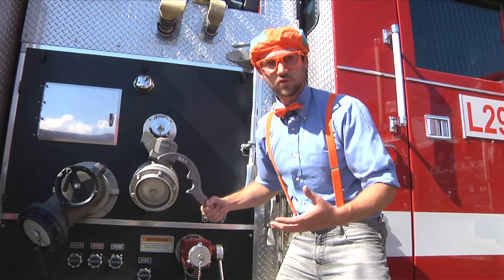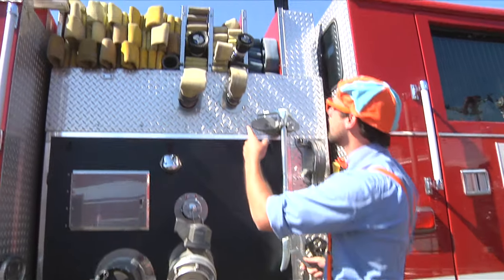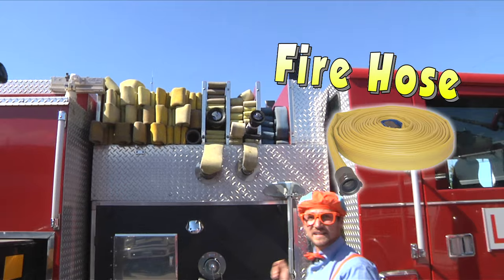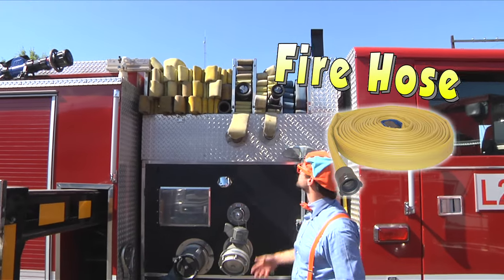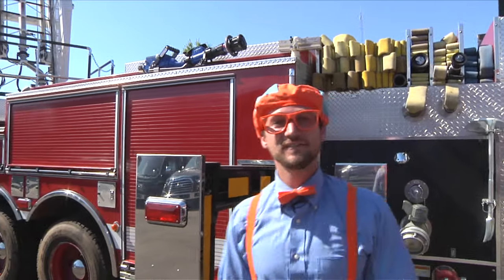But in order to do that, you need hoses. Look up here. Whoa. That's a lot of hose. Okay, now let me show you some more cool gadgets of the fire truck.